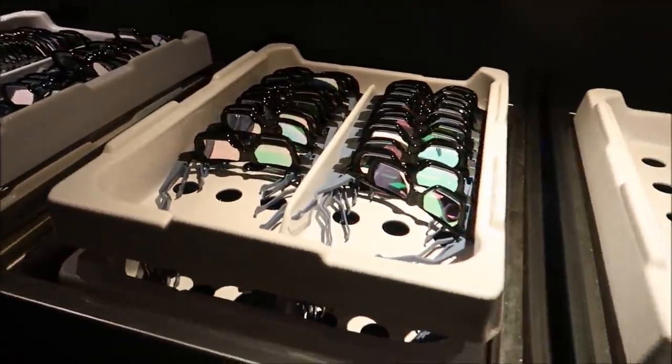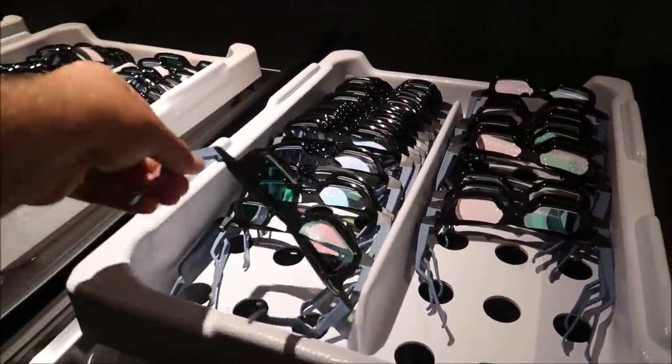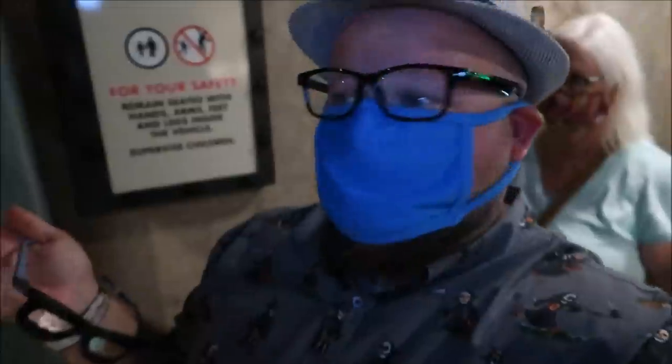Gotta grab the glasses. These are all fancy and brand new. Look how clean and pristine they look. Think I'll take this one right here. Yes, that'll do. Oh, we got fresh ones coming in. Wait time was just about 30 minutes, so that's not bad at all. It looked longer than it was.